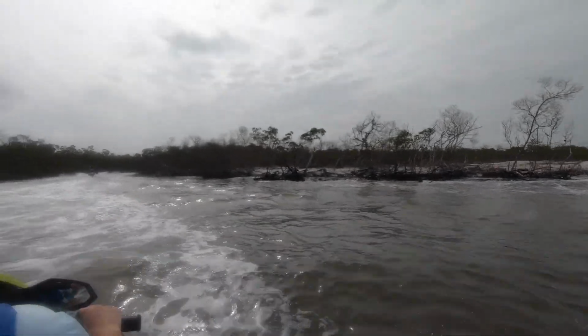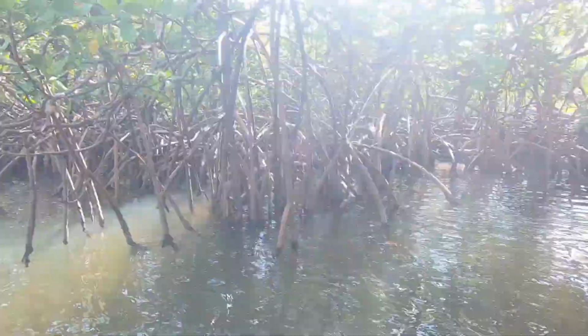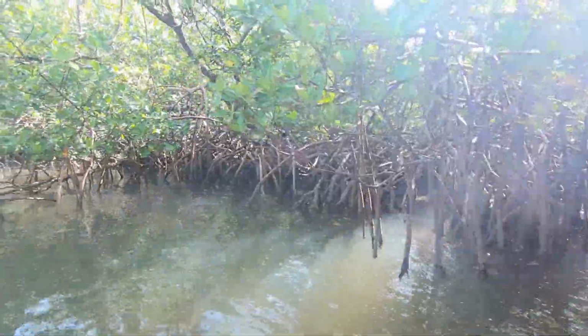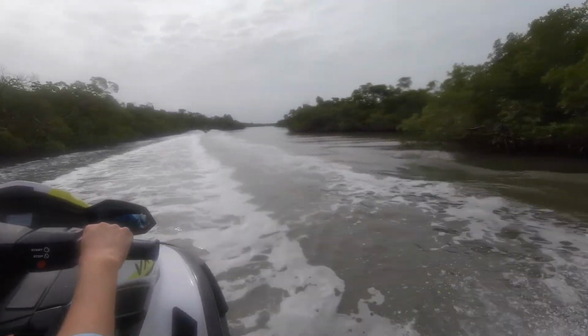If you guys also remember me telling you all the islands are protected, does anybody remember why? Mangroves. Mangrove trees. The word mangrove comes from a Calusa Indian term. It means tree walking on water. If you guys look out at the root system as we pass by, it looks like they do exactly that.